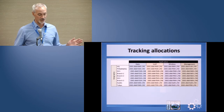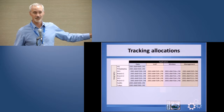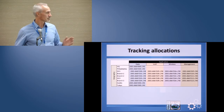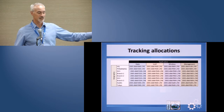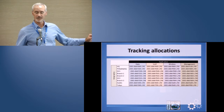Now, a better way to do this might be to actually use the /40 you've already allocated. Okay, so you've got better utilization of your address space, if that's a consideration. But if we just continue with our example, so I'm basically just monotonically counting up my address space here. So, it's great, we've got /40s everywhere we need it.